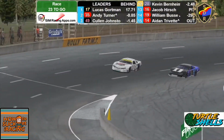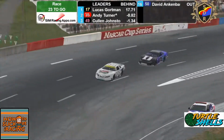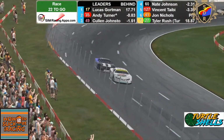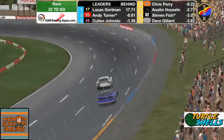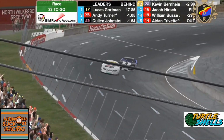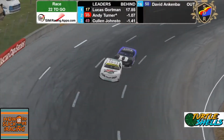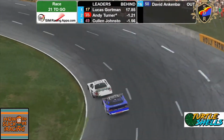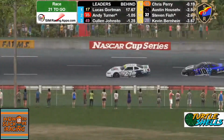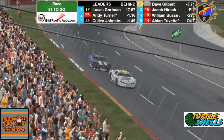Oh, as Tyler gets a little loose coming out of turn 4, Chris gets a run up the inside. Will he be able to make something happen? Take advantage of that slip by Tyler. You will not see Tyler slip a whole lot, so if he makes a mistake, you better capitalize on it. Like Tyler's now back to holding that low line, coming through 3 and 4. We see the Mountain Dew car and the Duke car. They are just running nose to tail. Chris Perry is trying to make something happen, and Tyler's trying to make sure he doesn't.